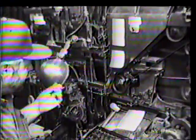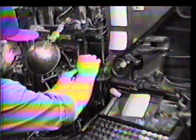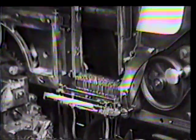Okay, the letters have been aligned here where we need them, and then we'll send them up into the caster right now, and from there on, it's all automatic. Okay, let's get this going. We've got 30 seconds left.